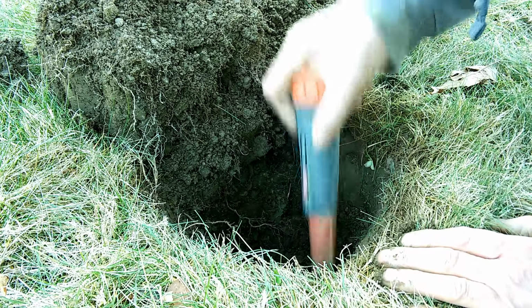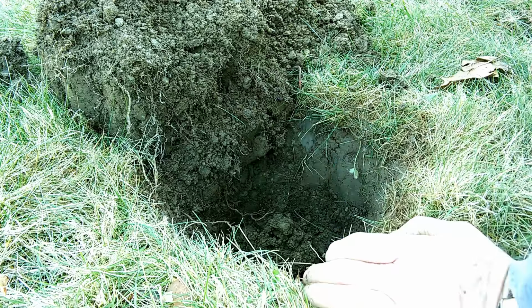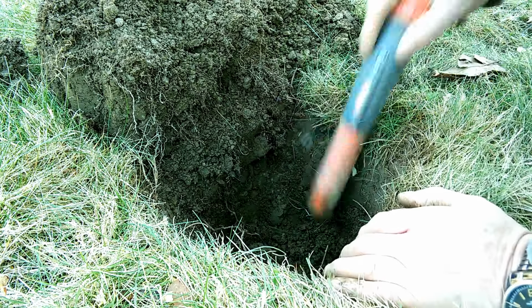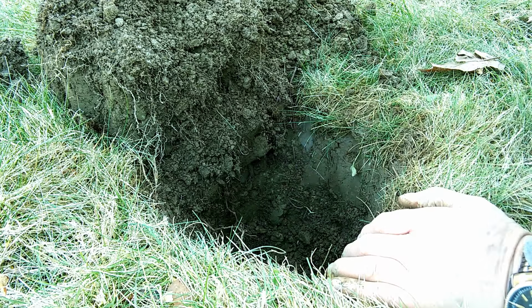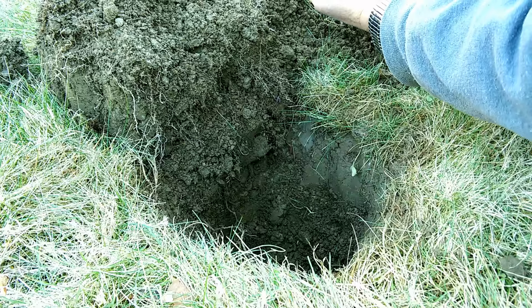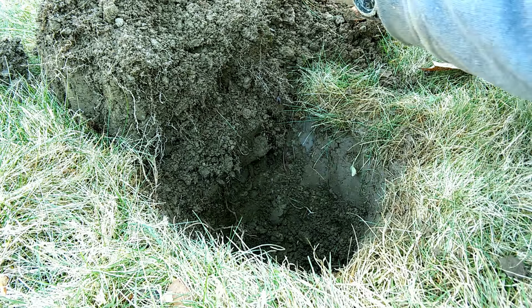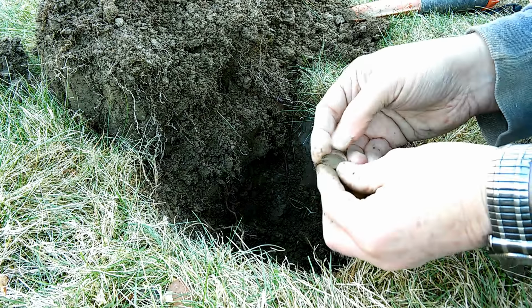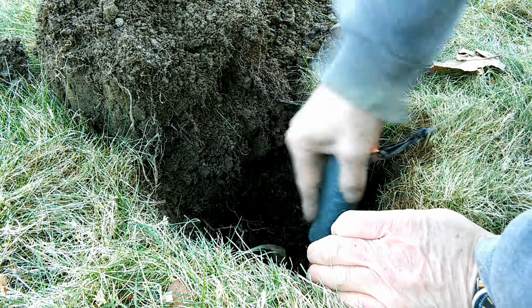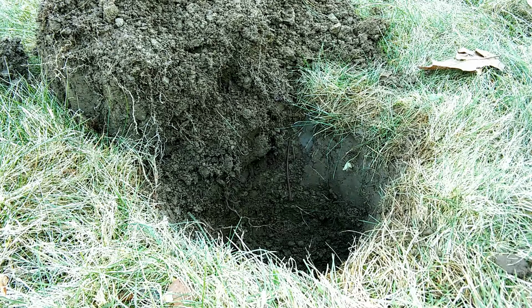Uh-oh. Something right there. It says... got it loose, I think. What's up here? It's a dime or a penny. It's a penny, not a 50-cent piece. And it is about 8 inches down. But kind of strange.